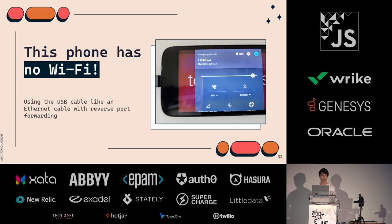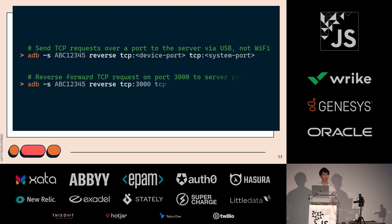Another challenge I ran into is that this phone doesn't have a working Wi-Fi chip anymore. And while we can send some data over USB, I do still want to be able to display websites, so I want to set up an HTTP connection. Turns out, you don't need a Wi-Fi chip because you can send HTTP requests using USB. ADB lets you set up port forwarding, so a localhost port on your computer can be exposed to the phone over USB. Here, requests that are made to the phone on localhost on port 3000 will be redirected to the server's localhost on port 3000 using this ADB reverse command.